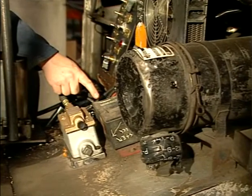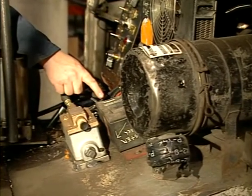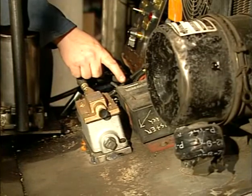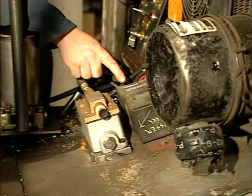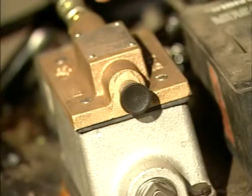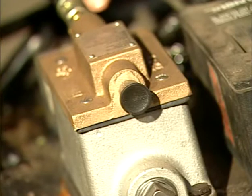Here is the automatic fire suppression system control box. It is independently powered and contains status system indicators. It must be properly maintained and a record kept. This system is set up to provide automatic engine shutdown through this valve. The valve is controlled by the fire suppression system control module and is connected to the fuel shutoff switch.